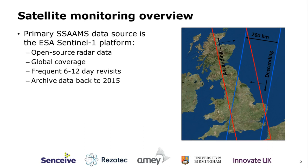But the idea is that, if this gives me a laser, this satellite is passing over the UK twice, once every 6 days in 2 different directions. And it's giving you a really wide area of settlement data primarily. So you're looking at if something is moving up or down. You get global coverage using the satellites. So it's not like it's targeted at a particular area. And as I said before, it goes back to 2015.